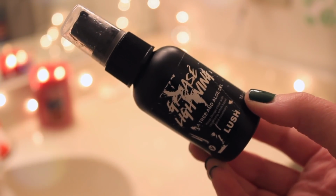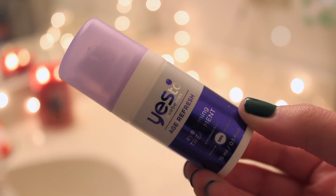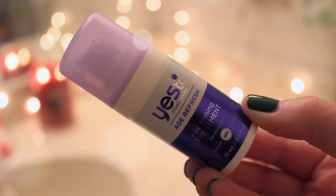Then I'm going in with two of my faves that you see me use all the time, my Lush Grease Lightning Tea Tree Gel and my Yes to Blueberries Age Refresh Eye Firming Treatment. I use the tea tree gel as a spot treatment on my blemishes, and then I, of course, use the eye treatment as an eye treatment. It's very moisturizing, and I like to put it on the top of the lid as well.